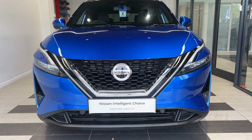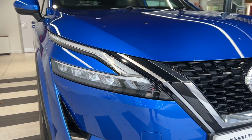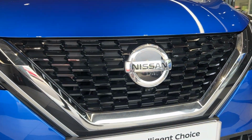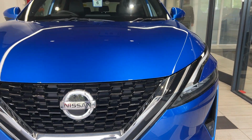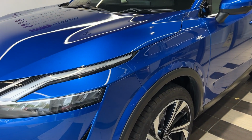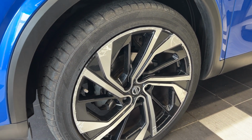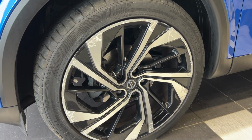Here we are at the front. We have front parking sensors, LED headlights, a front camera, all wheels to be refurbished prior to purchase. Now down to the passenger side front wheel.